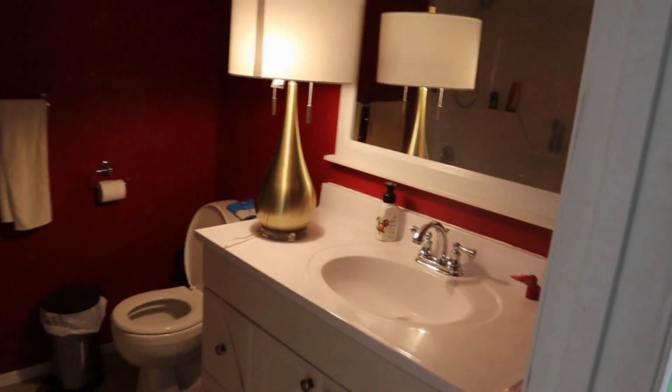We were just setting everything up and putting everything in place as much as we could. Of course, we're not gonna be able to do everything in one day, but yeah, we were just taking our time. So this is what behind the bathroom door looks like. There's a mini shelf or rack there. So yeah, that's it for the bathroom.